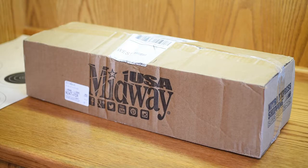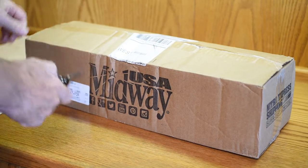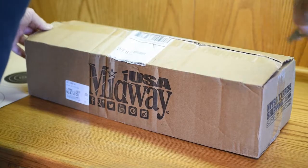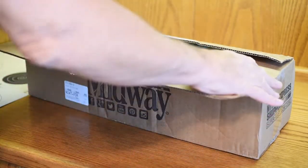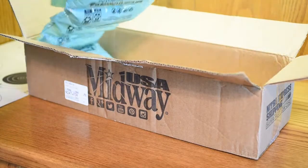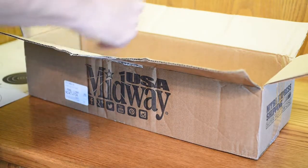This just came in the mail. This is, or should be, a Colt Walker black powder revolver, which I ordered from Midway USA after I read the book Revolver about the history of Samuel Colt and the Colt Company and Colt revolvers. So I'm pretty excited about this. I've always wanted a Walker. So let's see what this looks like.